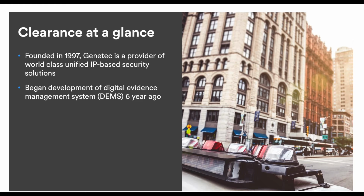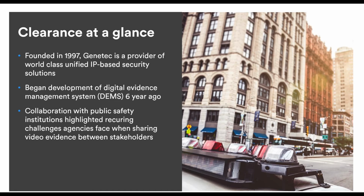Having worked extensively with law enforcement and public safety institutions for close to decades, we have become aware of several core challenges that agencies were facing when sharing video with internal and external stakeholders. At its core, Genetec Clearance allows agencies to easily collect digital evidence like video from multiple sources, such as surveillance systems, body-worn cameras, and cell phones. Evidence is consolidated into cases where it can be reviewed immediately in a web browser without the need for any standalone player software. Cases and content can be shared electronically with other stakeholders to facilitate collaboration, while role-based access controls and the detailed audit trail ensure very tight security and visibility on the chain of custody.